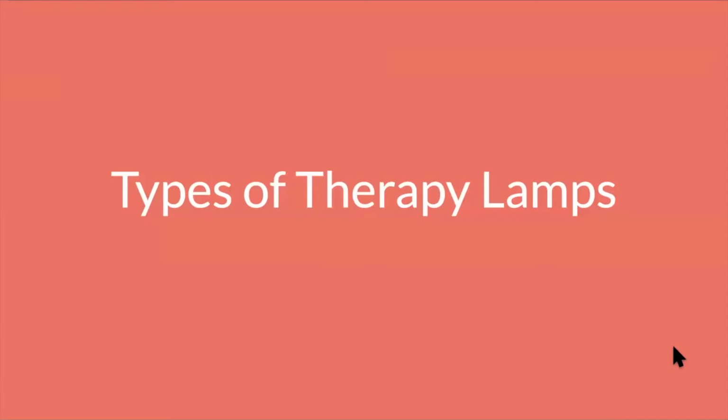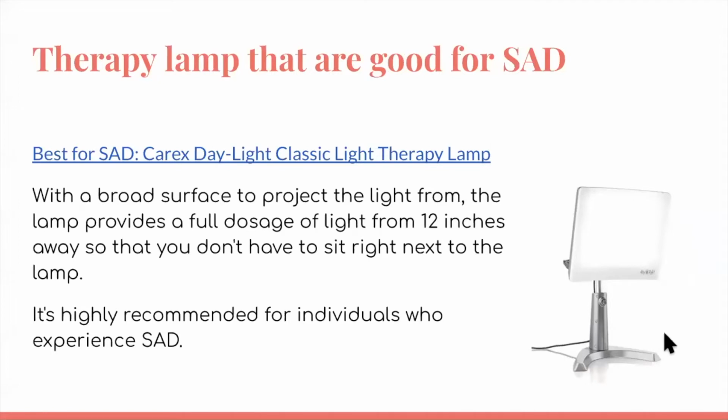Now I will be going over a few different types of therapy lamps. Firstly, therapy lamps that are good for SAD. You can also click on the link that is on this slide, the blue underlined text, once you receive a copy of the presentation.